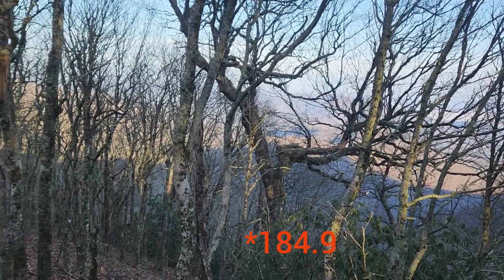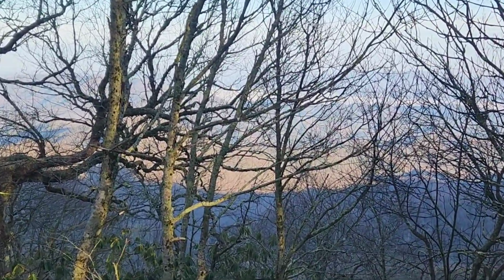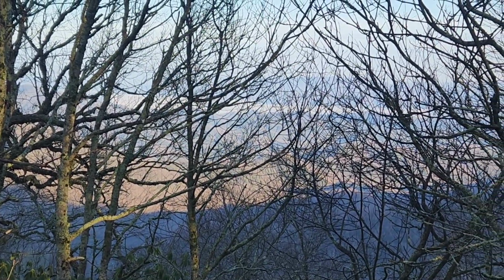185.1, I believe it was. Got us a slight view. Down there you can see that's clouds down there among those mountains.